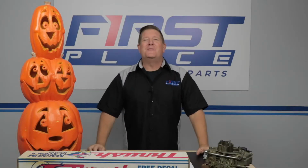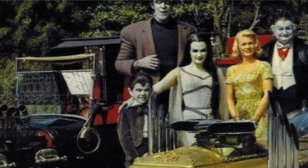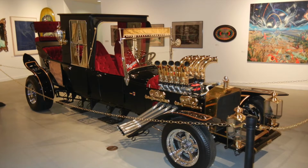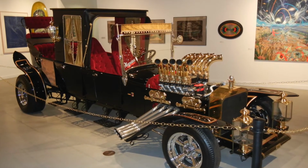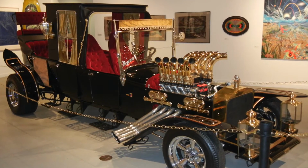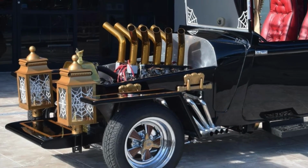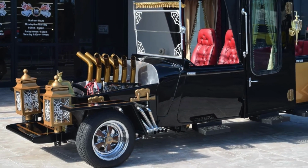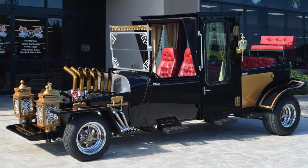The other car from the Munster show, TV and movie, was actually the family daily driver, and that was the Munster Koach. The Munster Koach appeared in over 20 episodes throughout the series. It was also seen in the movie Munster, Go Home. Only one coach was made for the television series and feature film, and it was made using 3 Model T bodies, and it's 18 feet long. The 133-inch frame was made by hand, and the blood red interior and the black paint, well, it just adds to the credence of the car being one of the scariest vehicles ever produced.